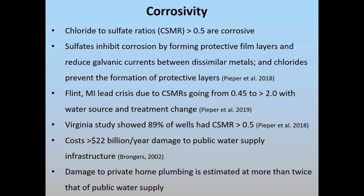Again, think about it. You have corrosive water, your water heaters, your dishwashers, even your plumbing. For example, copper pipes sometimes have pinhole leaks because of corrosive water. So again, a lot of damage to plumbing due to corrosivity.